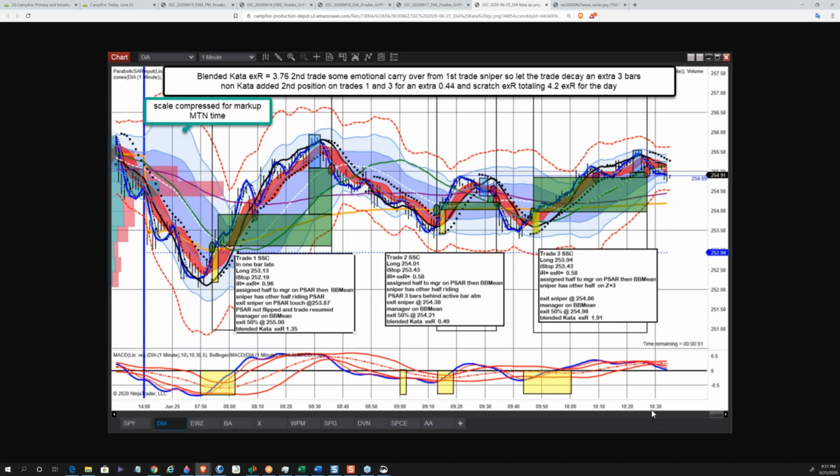Trade 1, perfect execution, 1.35. Second one, perfect execution of the kata, 0.5. Third one, perfect execution of the kata, 1.9. Total for the day, 3.1, 3.7-ish. Yeah, 3.76.